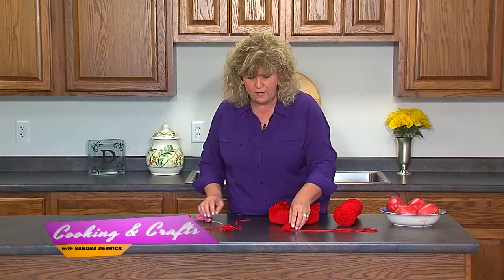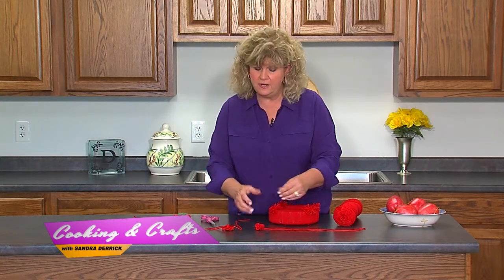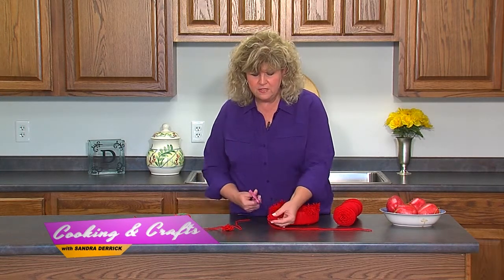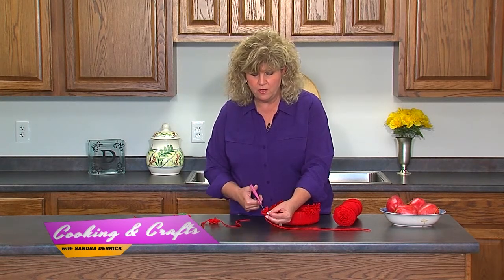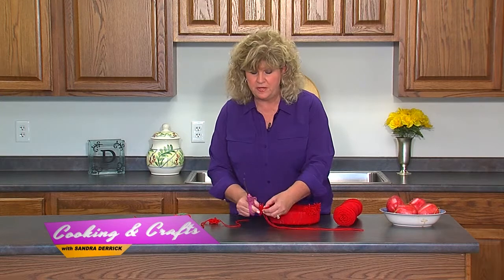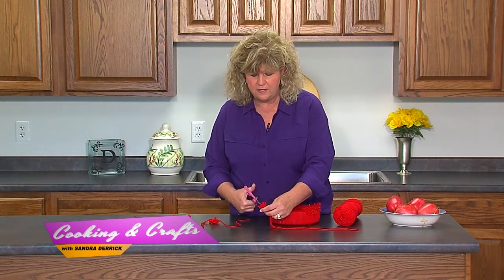Okay, so there's one, and I have another one made. Where you've tied it around the middle, leave that long piece of yarn because that's what's going to tie it to your wreath. To trim it, you want to take your scissors and loop it in the yarn. I like to pull up just a little bit. You don't want to pull it so tight that you rip it to pieces, but I like to pull it up, make it a little tight, and cut through all my loops.